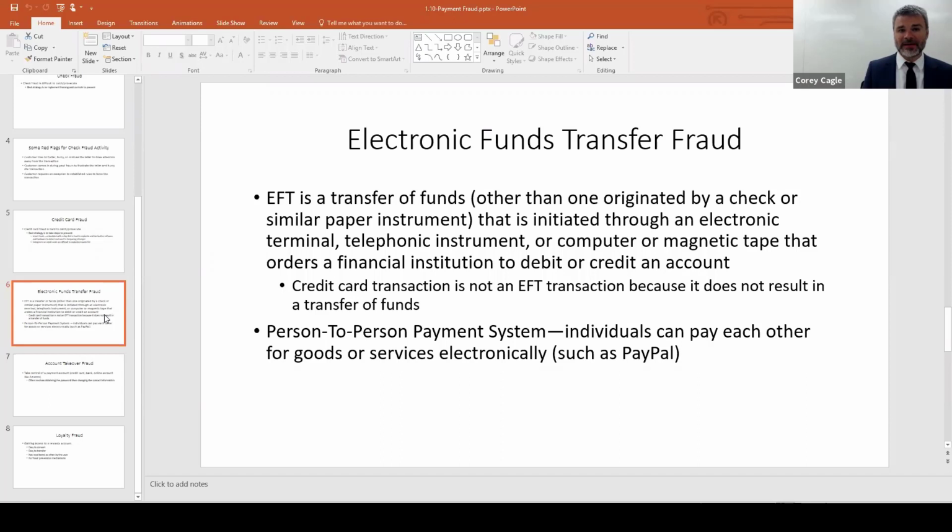Person-to-person payment system like PayPal, y'all probably use that, right? That's what that is. It's where individuals can pay each other for goods and services. So if you buy anything on eBay, you are using a person-to-person payment system.